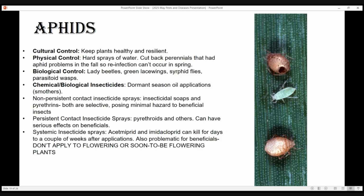So for biological control, there's lots of bugs that eat aphids: ladybugs, green lacewings, syrphid flies, as well as the parasitoid wasps. So for chemical and biological insecticides, the dormant season oil application. So essentially what you're doing is you're smothering those eggs. And then the non-persistent contact sprays. So I think we've heard of insecticidal soaps. Again, the pyrethrin show up, and they're both selective, and they're going to pose the minimal hazard to the beneficial insects again.